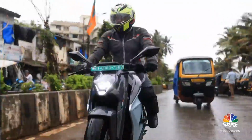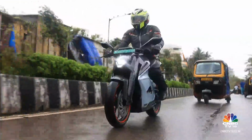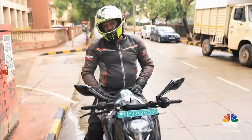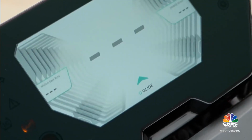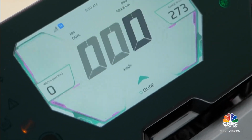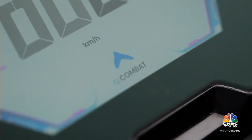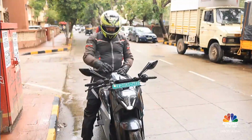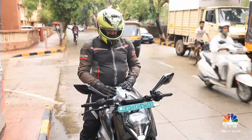I just wanted to check if everything would be the same as it was with an ICE motorcycle with the now performance-focused EV like the Ultraviolette F77. I'm going to start off in combat mode because, well, the glide mode, which is the most economical, isn't all that great. So combat mode and ballistic mode being the most powerful. Combat mode is more adequate for the city. So I'm going to start off with that, and as of now it's showing me a good range of 204 kilometers with 100% state of charge. So let's see how it goes.